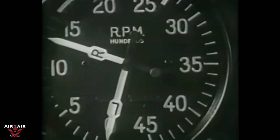Adjust your mixture control to auto-rich. Close the throttle to run your engine as slowly as possible until oil pressure is indicated. As soon as oil pressure shows, go up to between 1,000 and 1,200 RPM to prevent fouling of the plugs as a consequence of prolonged idling. Now we're ready to run through the same procedure for the left engine.